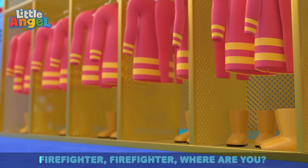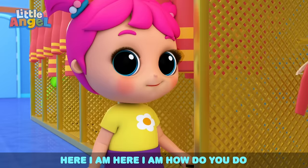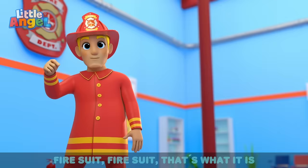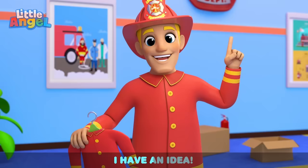Firefighter, firefighter, where are you? Here I am. How do you do? Firefighter, firefighter, what is this? Fire suit, that's what it is. I have an idea. Do you want to dress up in a fireman's suit? Yes!